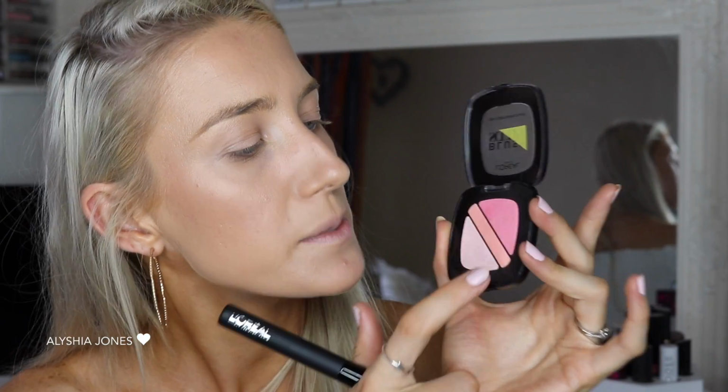So now I'm going in with some blush. I'm taking the L'Oreal Blush Sculpt Trio Contouring Blush, and this is in the shade Soft Rosy. I really like this one. It's got a lighter pink, a peachy colour, and a darker pink, and I kind of take the top two. Sometimes I just swirl it all together.